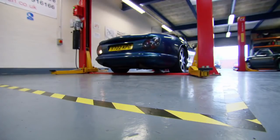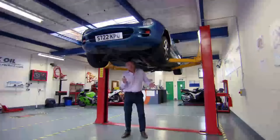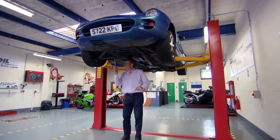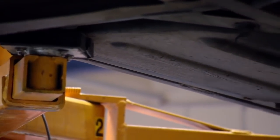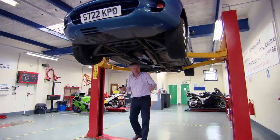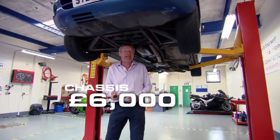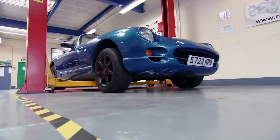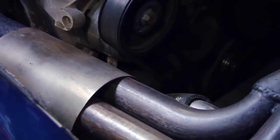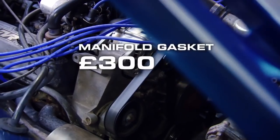The TVR's body is made out of corrosion-proof glass fibre, but its chassis isn't. This can suffer from serious corrosion, so, with the owner's permission, get yourself a screwdriver and do a bit of prodding, especially on these outriggers. Small repairs can be done for about £100, but if there's serious rust, a new chassis will set you back £6,000. Also, listen for an odd chuffing noise from the exhaust manifold, especially when the engine is cold. It's a sign of a failed manifold gasket, which will cost around £300 to replace.